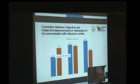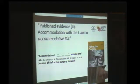The correlation between objective and subjective measurements is displayed here. As you see, we have in blue the objective accommodation measurements, while in orange you have the focus curve power. You see that at all the distances, at 30, 40, and 33 centimeters, we have a difference between the wavefront analyzer and the focus curve, which is important to know, as it means we probably have other mechanisms, probably pseudo-accommodation, involved in the behavior of this lens. The data that I'm showing to you was published recently in the January 2018 issue, that means this year, of the Journal of Refractive Surgery. You can really see much more than what I'm showing to you here in this paper that was published just 3 months ago.